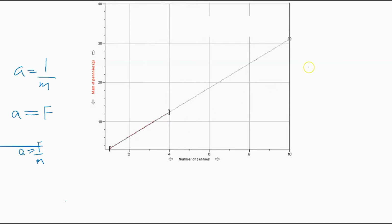Now, we definitely see a direct relationship here. Just like playground physics, you knew that before you started this, that if I double the amount of pennies, my mass will double and so forth. But I had you do that because I wanted you to see the power within graphs, not just to recognize relationships. So this area of the graph here is what we would call experimental data. You actually measured these values from the 1 to the 4 coins. So that was actually done by you.